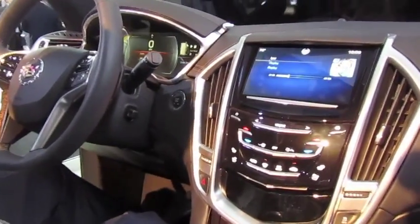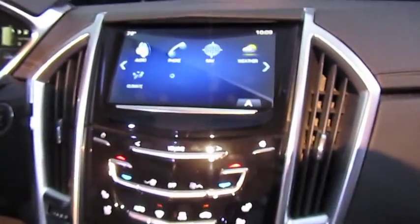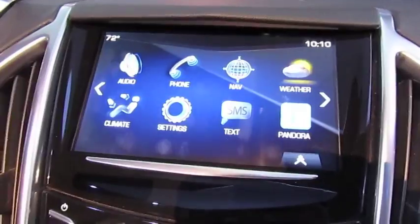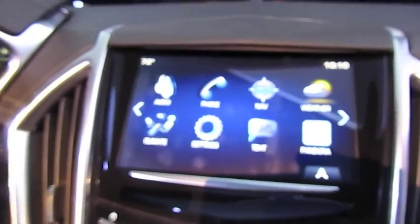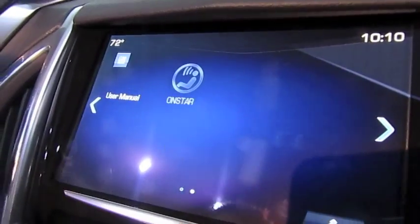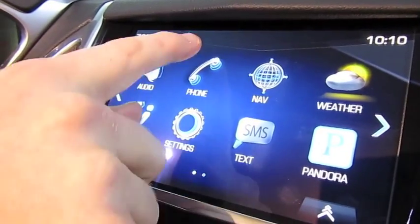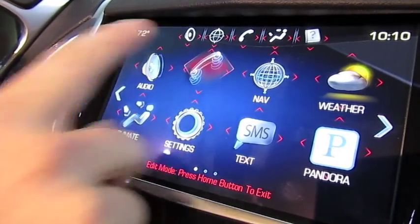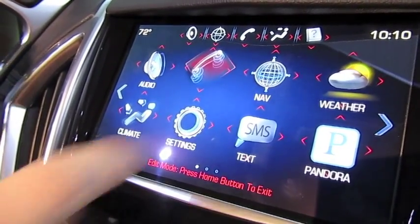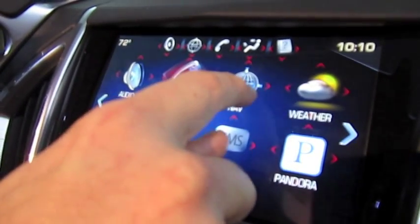Brilliant. Some of the other stuff we've got on here as well, so if I go back to my home screen, this is a very familiar look. It's got a very consumer electronics type look to it. The capacitive means I can just swipe between my pages. I can then go in here and if I do a press and hold, I can now edit this. So I've got my application tray up through here.